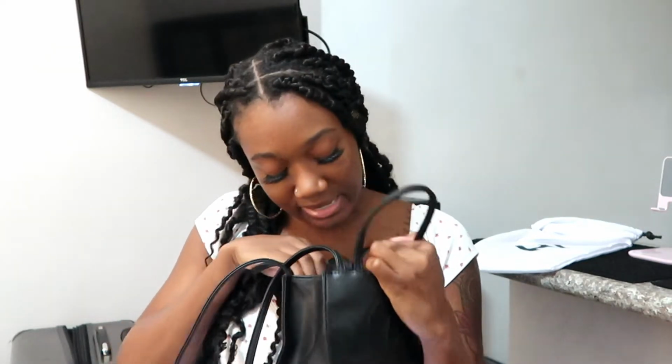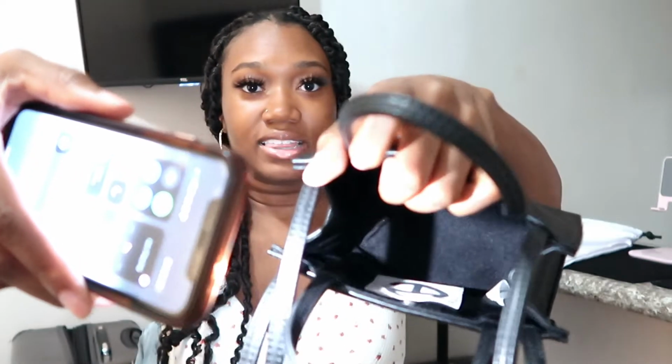There are no pockets. I wish there was just that one little pocket right up here. I just need that one little pocket, but they don't have any pockets in this bag, okay? Can y'all see? Nothing's in there.